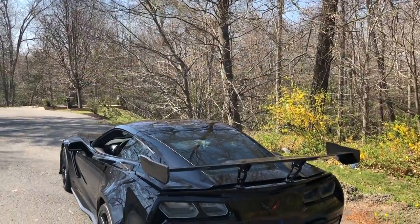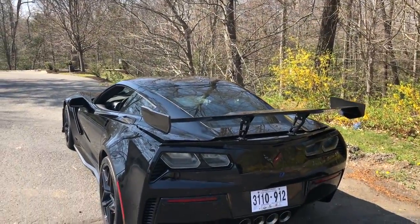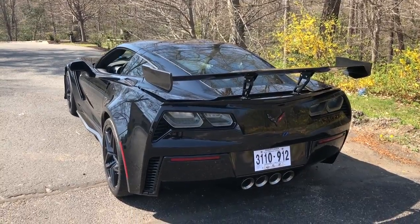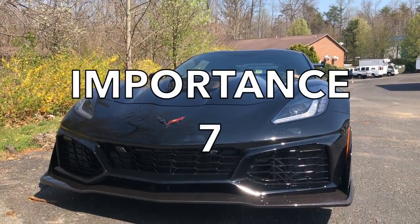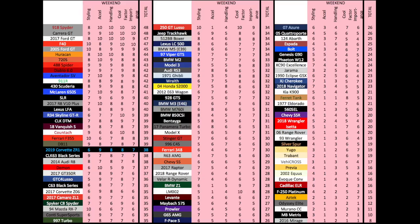Finally, there's importance. The ZR1 is important in the sense that it's the ultimate Corvette, but if we know anything about the Corvette world, we know that it won't hold that title for too long, and it gets a 7 out of 10. That brings the weekend score to 38 out of 50, ahead of the Dodge Demon, the Chevy Camaro ZL1, and the Corvette Z06.